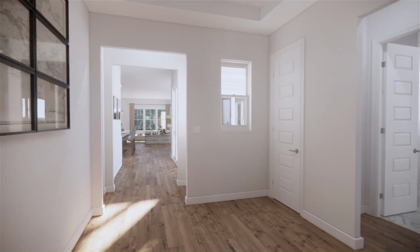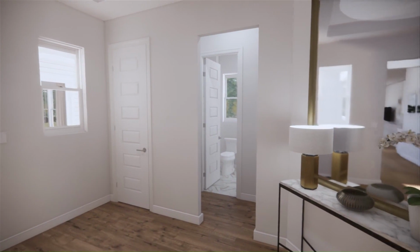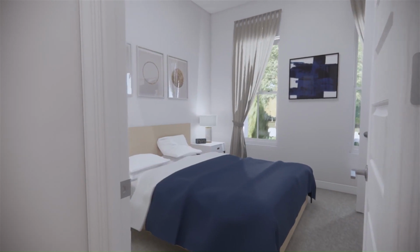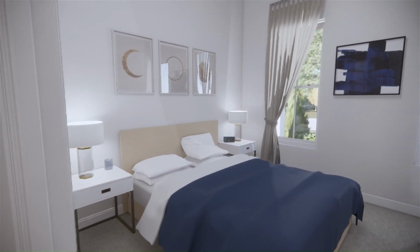Part of the Clarity Collection by HHHunt, the Retreat offers up to 4 bedrooms, 3 bathrooms, and a garage. We've designed this home to meet all your new home needs. With bedrooms on the first floor, you can relax in the luxury of first floor living.